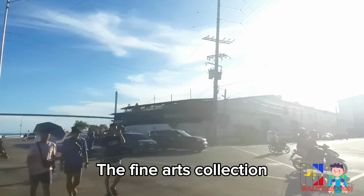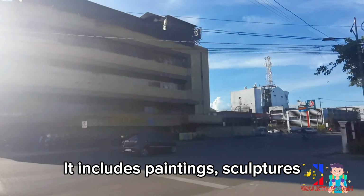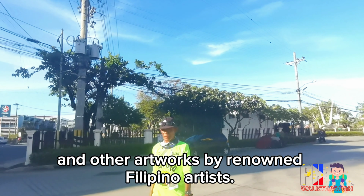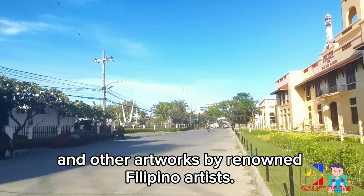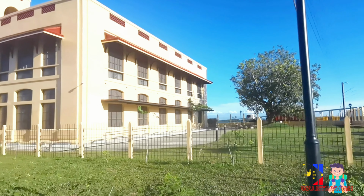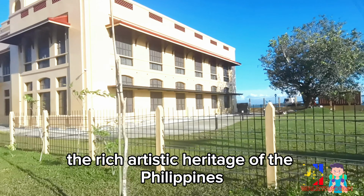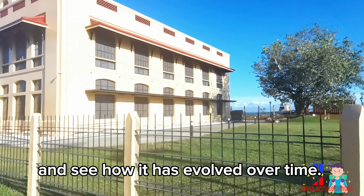The Fine Arts collection is another highlight of the museum. It includes paintings, sculptures, and other artworks by renowned Filipino artists. You'll get to appreciate the rich artistic heritage of the Philippines and see how it has evolved over time.